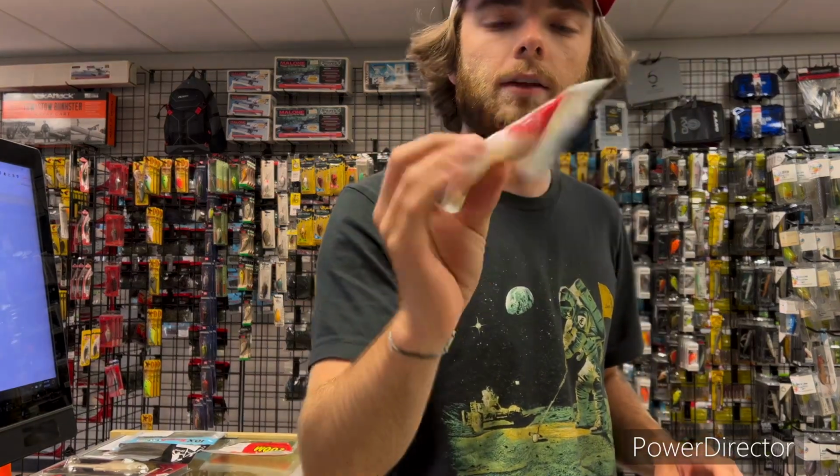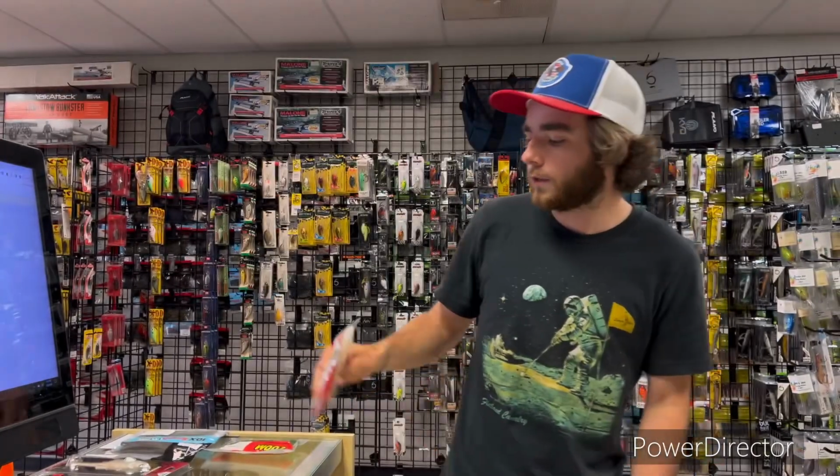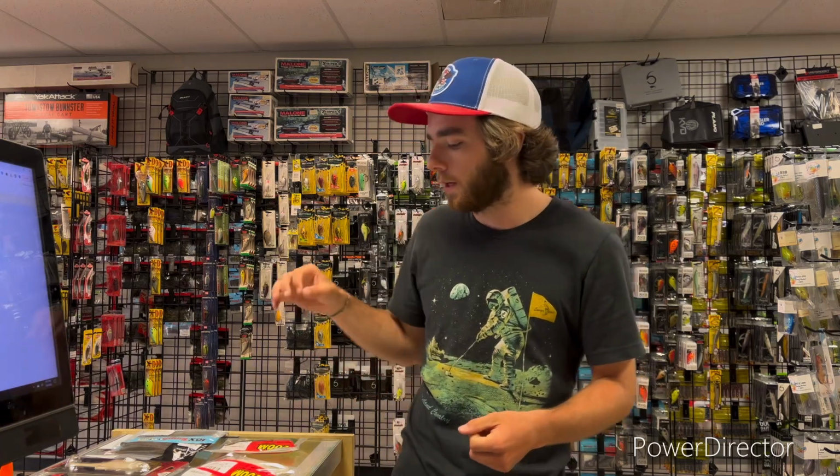And this color is the white pearl, and this fluke right here, you're just going to throw it weightless or maybe with a lighter belly weighted swim bait hook, and burn that thing all the way back in the bushes. Make sure it's weedless and just work it through those bushes, and those smallmouth will go crazy over a fluke, especially this time of the year.